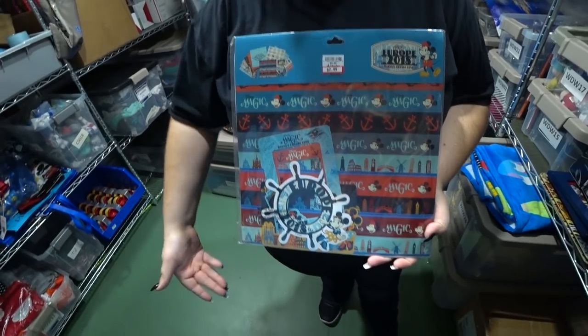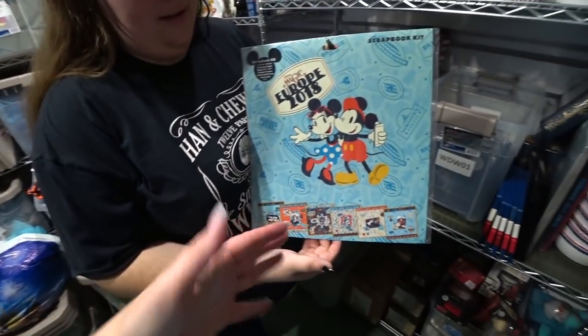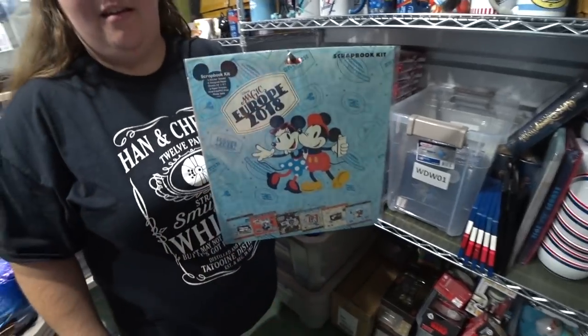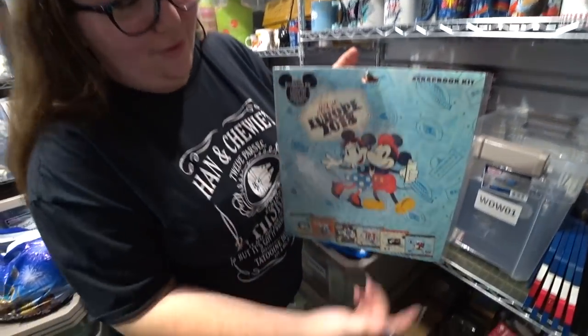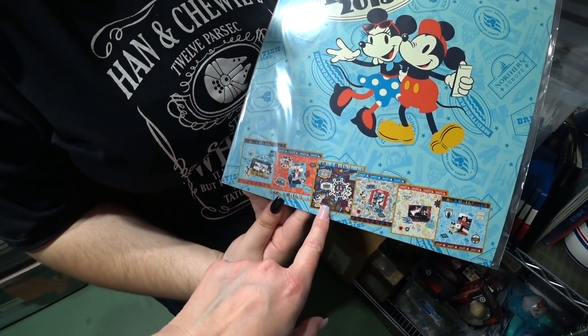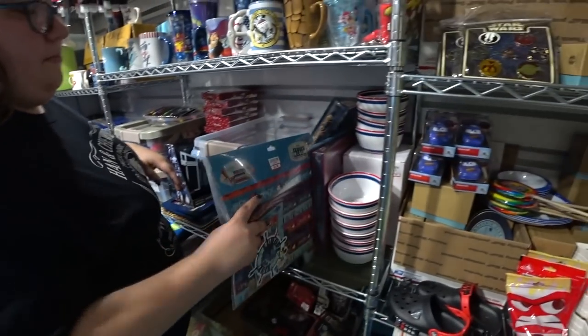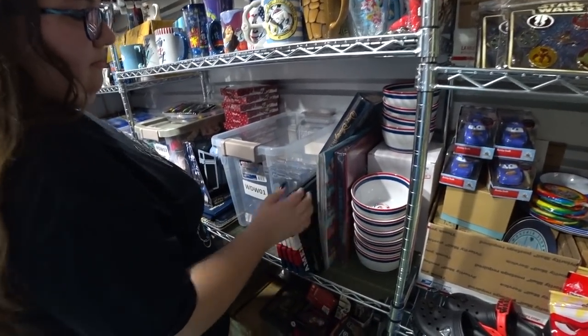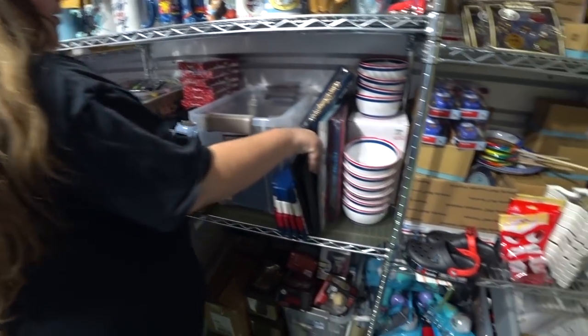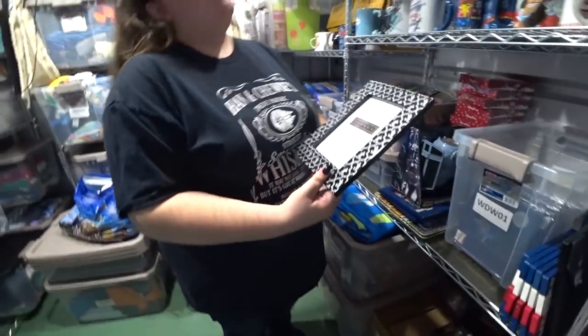Ooh. It's a scrapbook set. This is called a scrapbook kit. This is the Disney Magic Europe 2018 scrapbook kit. This helps if you get that. Yeah, it will go with that book really nicely. You get all these different pages. You get 5 sticker sheets and 6 design paper sheets and 4 paper frames. Of course, acid and PVC free.